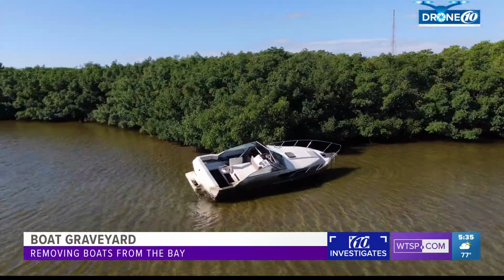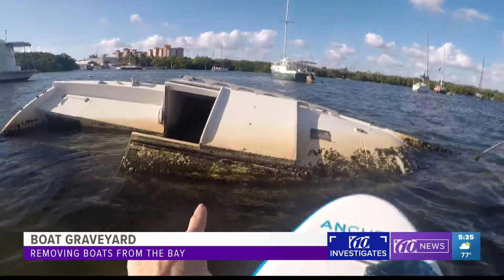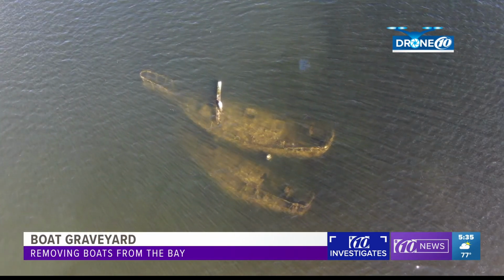Lee says the moment the county gets authorization from the state, it takes action because these hazards can take someone's life. Some of these are partially submerged, so if a vessel hits them at speed, of course, someone can be ejected. We just removed one off the jetty where I think 4 were ejected.